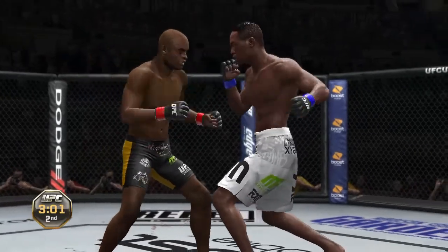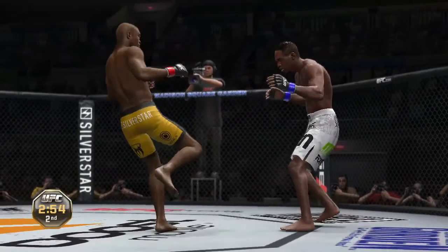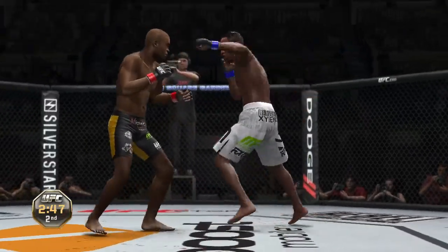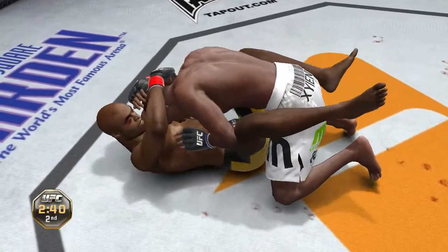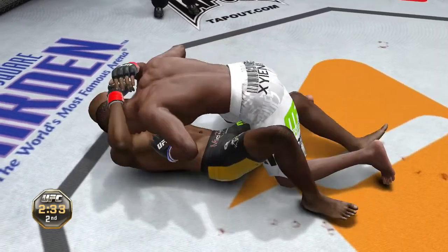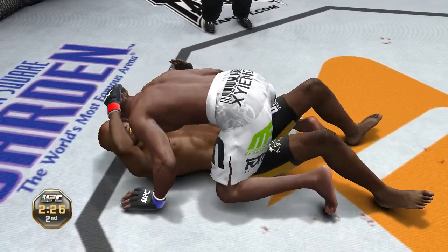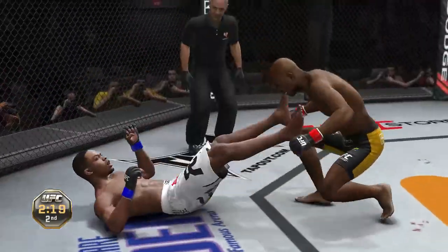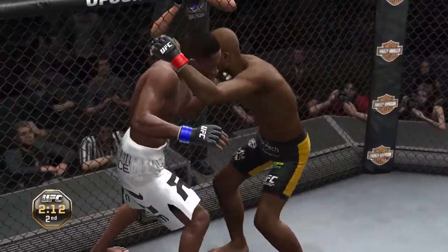Both guys staying in tight. 3 minutes remains in the second round. Oh, spinning back kick. Got the double underhooks. Nice job, double leg. Passes to half guard. Transitions to the full mount. Oh, he got reversed. Pushes him off of the feet. And he lets him back up. Dangerous situation.